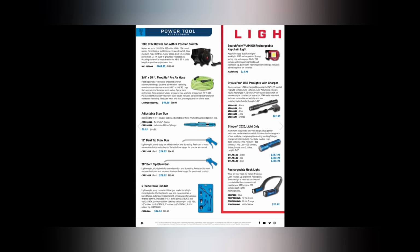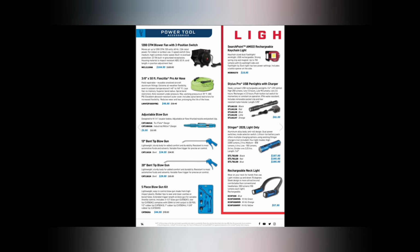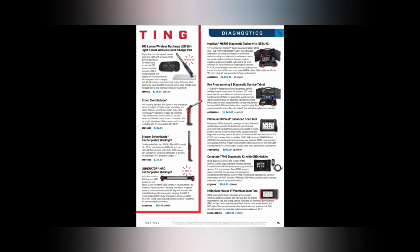Five-piece blowgun set, $44.95. Always a good option to have that blowgun kit. Long bent tips, $29.95. Definitely nice. And then the old adjustable pocket blowgun. 1200 CFM fan with three positions, $164. Man, I remember those things used to be like $30.